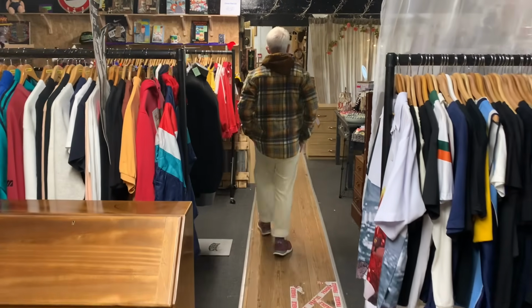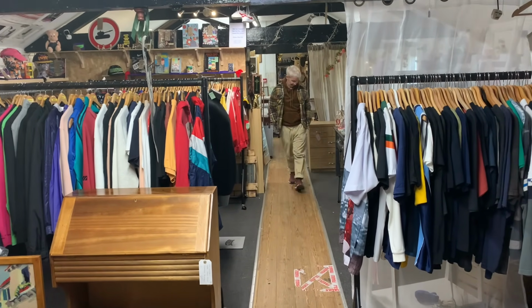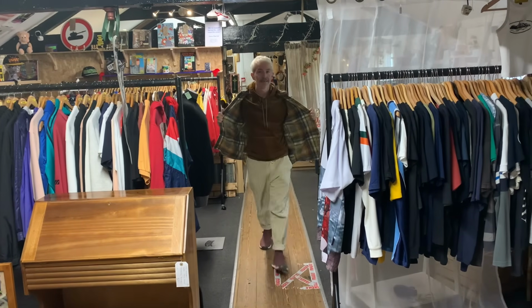Looks nice, yeah. I feel like the Michelin Man. You don't look like the Michelin Man, don't worry. What do you think? Use this as a catwalk. It's perfect. Here he comes. Also available in other colours.